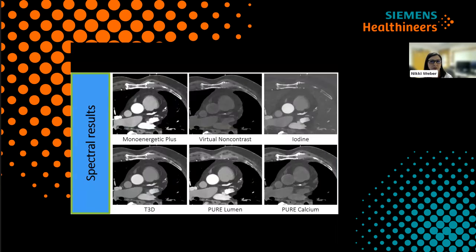Depending on the type of scanner you are on, obtaining spectral reconstructions directly from the scanner has been done before in dual energy fast results. These recons are additional recons that can be set up in the protocol and appear only when IV contrast is used if you turn on the My Exam Companion feature.